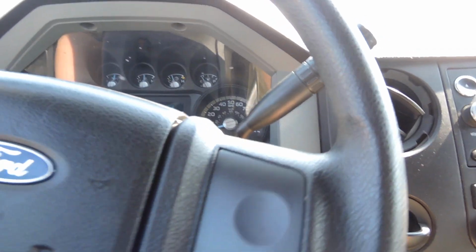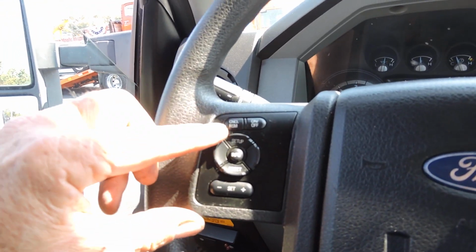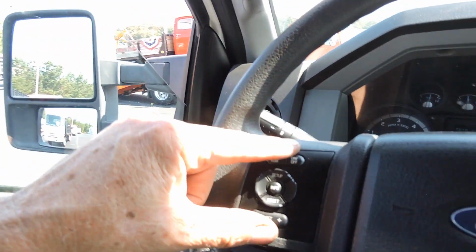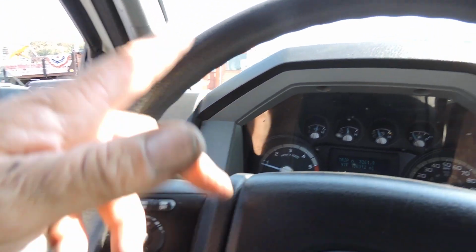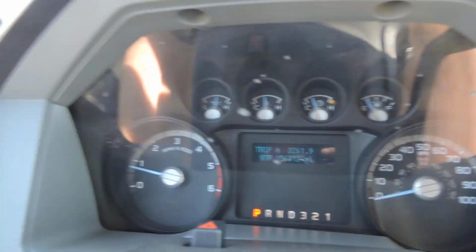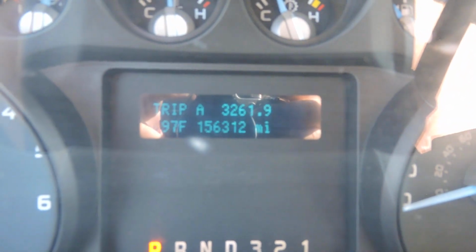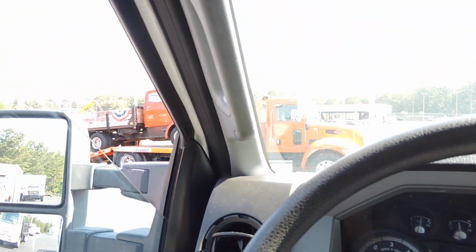Let's see here. This truck, they do not have cruise control. Oh, I'm sorry. Cruise control. It is right there. I'm sorry. Usually the buttons are over there. Has cruise control here, tilt wheel down there, set up different things for the dashboard. So right now she's running. Notice there's no check engine lights, and there's your odometer. It's only got 156,000 miles on it. She's ready to work, boys.